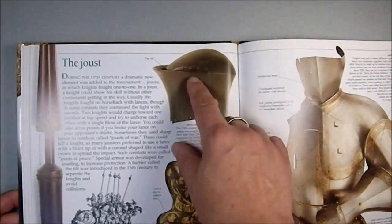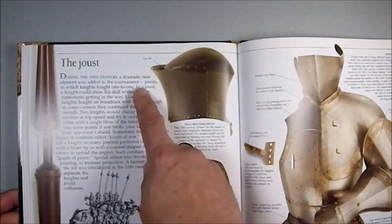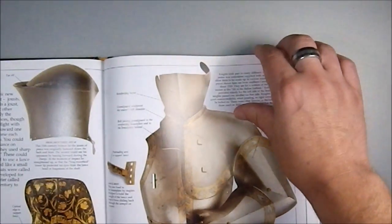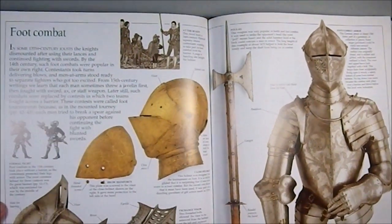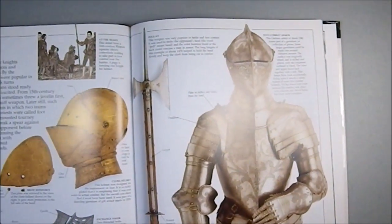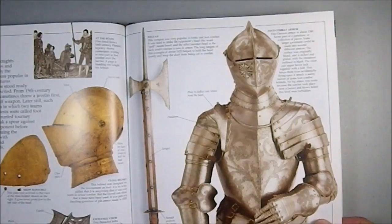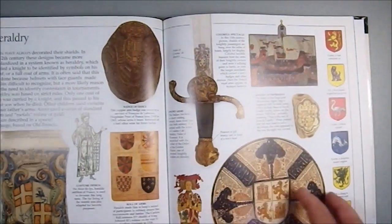And here we have more of a tourney helm. Obviously, you can't see a lot there, but by gosh and by golly, if a lance hits this, it's not going to break your neck or tear off your jaw. Foot combat, and again, a poleaxe, very deadly, very useful. So many ways you can use a poleaxe in combat.